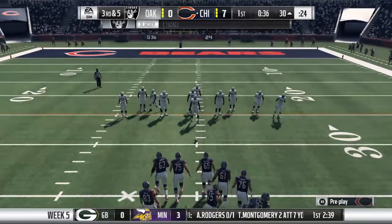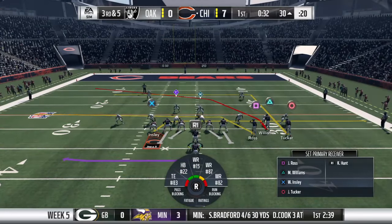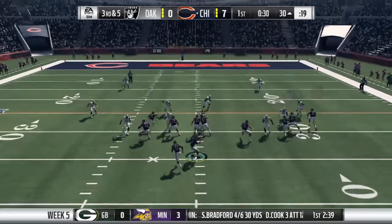Everyone's got to be able to catch the football. Doesn't matter what position you play, but if you're on offense, be aware, a ball may come your way.